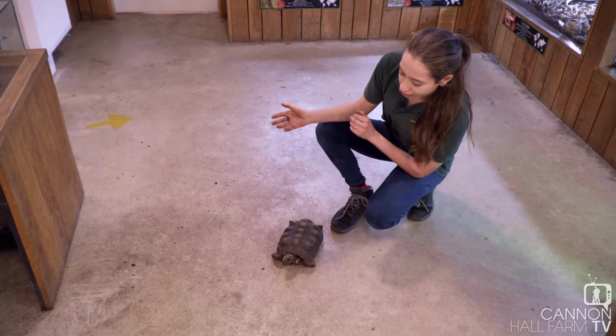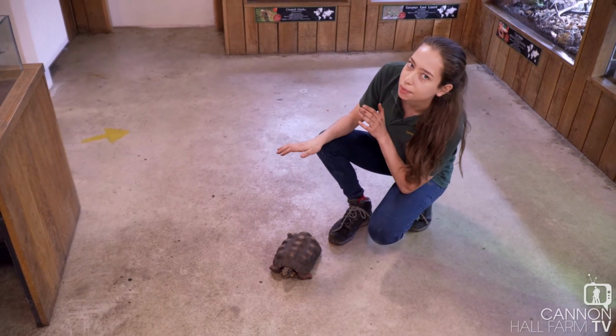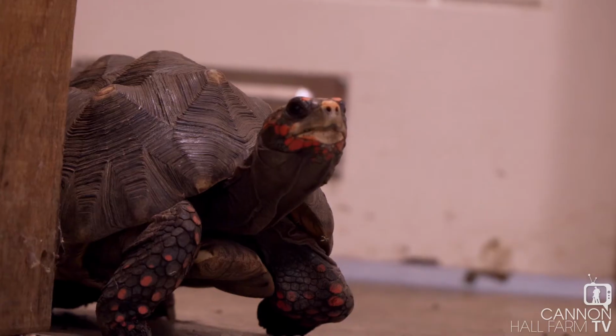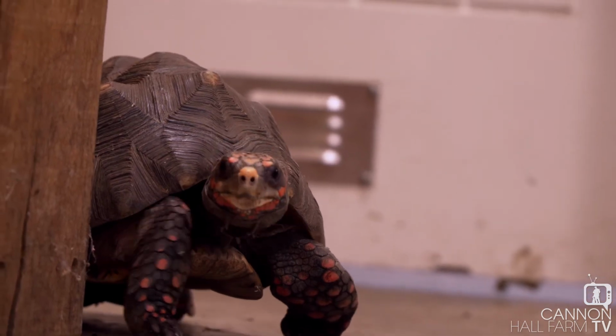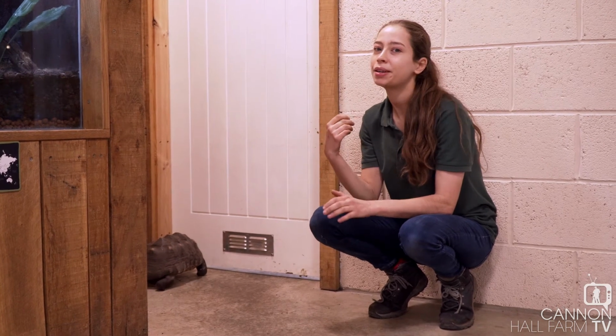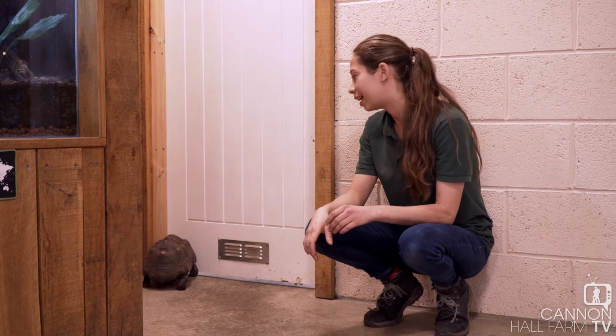She is less adventurous than Turbo. She's a little bit more reserved, but once she gets settled in a place, she'll like to have a wander and just see what's going on. We call this one Turbo because he has been known to be quite quick, but he doesn't seem to be using that too much today.